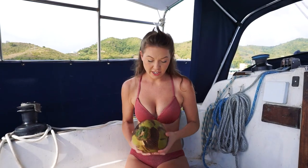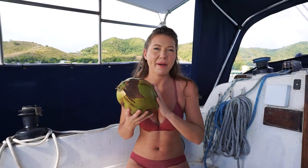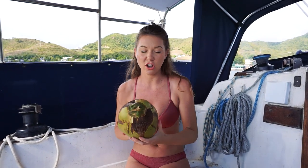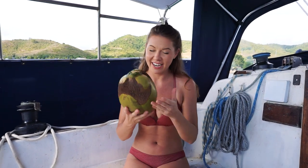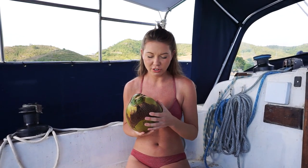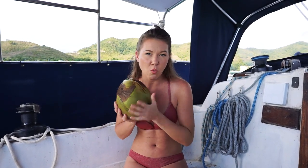All right, guys, so the other day, like you saw, I got Matt to grab me some coconuts. Now, I don't know that much about coconuts. I know that there's a brown coconut you get at the grocery store, and then you got these. So I was planning on making coconut milk, and then I looked into some recipes, I Googled some stuff, and it turns out these are mainly for coconut water.